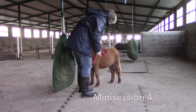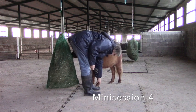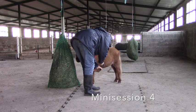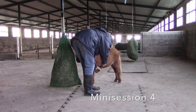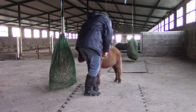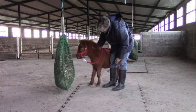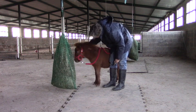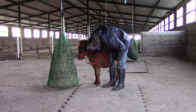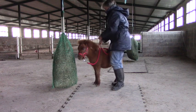Excellent. There you go. Good boy. So now we're going to use the hoof pick and see how he does. Good boy. Wow. Excellent. Now that was fantastic. So you can see now he's no longer overshooting. How good was that? I'm very impressed by you. That was fantastic. We do the back leg too.